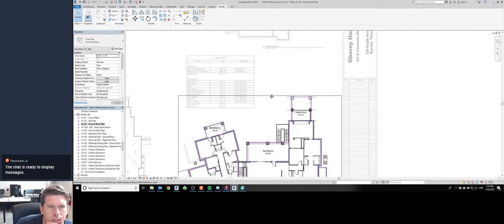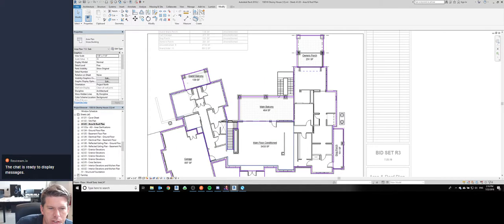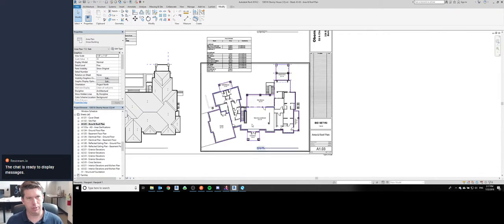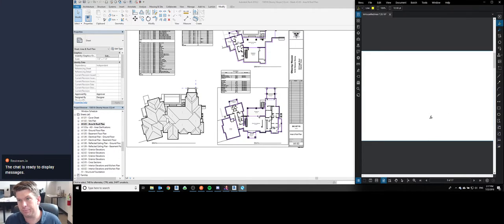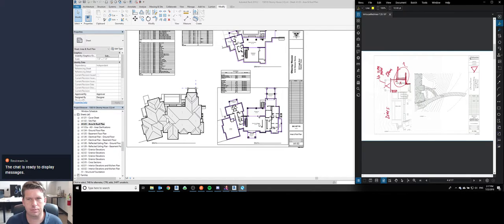Is the lower line, do we include that? We do. So we don't want to include those stairs twice. So it is included. So I think we're good there. So we have fixed the areas. There we go. Next sheet.